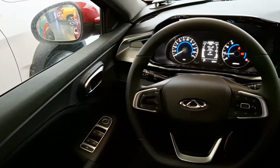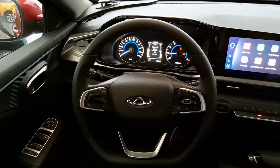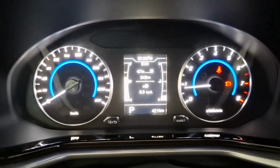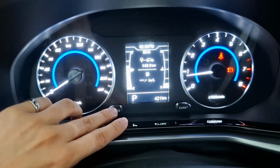The steering wheel is pretty much the same, even though you have your cruise control functions and phone connectivity buttons here on the right side. And that's what's the same from the previous facelift model. You get an analog tachometer and speedometer with the multi-information display right in the middle.